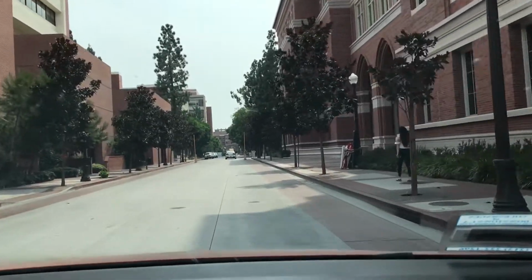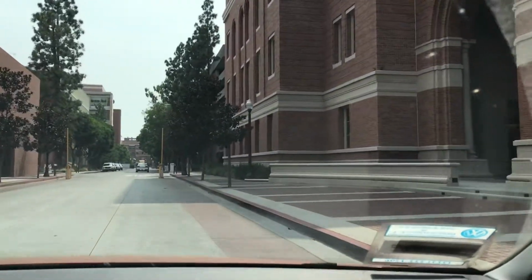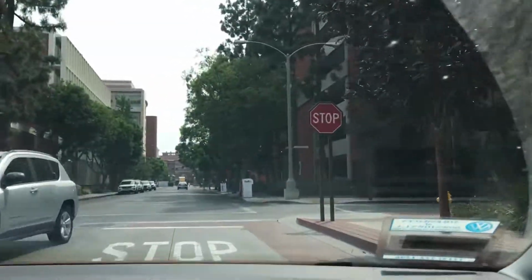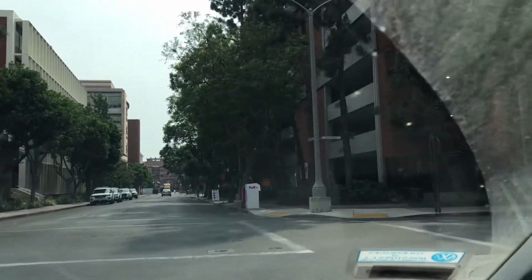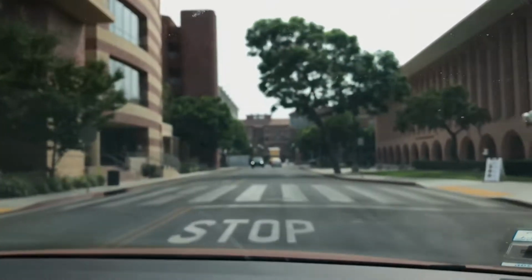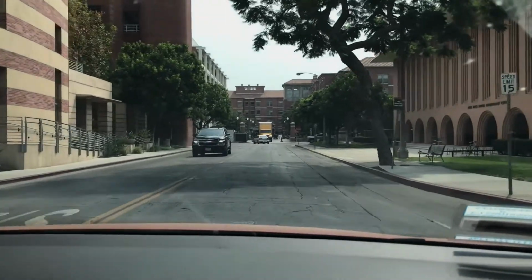We are filming close to the end of the day, so normally there's a secondary checkpoint right here. And now we're at Downey Way. We'll continue straight. And it's a little blurry, sorry guys. To the right is parking structure A and DPS. Continue going straight.